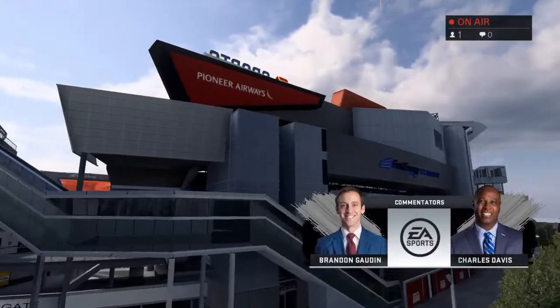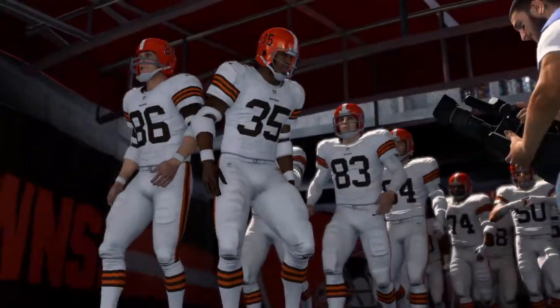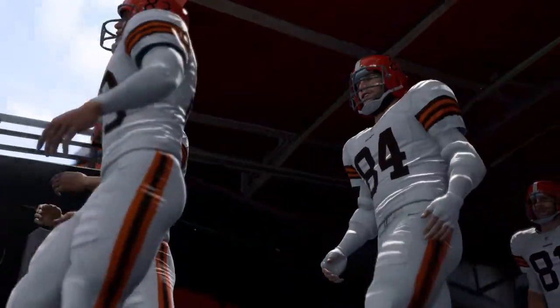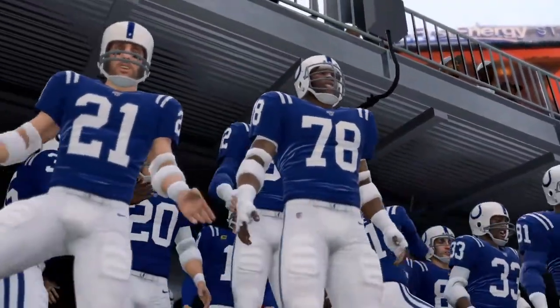All right, Coach. First opened in 1999. There's a good look at First Energy Stadium here in Cleveland, Ohio. This was the scene a few minutes ago. The dog pound in full roar as their Browns emerge from their tunnel. They're ready to go as they get set to match up with the Indianapolis Colts.